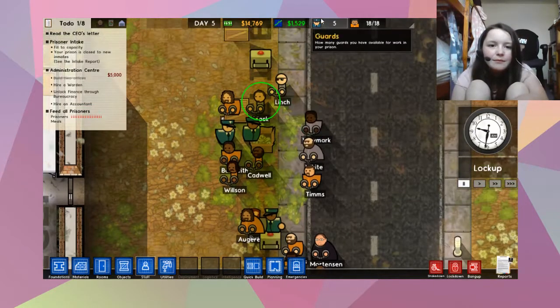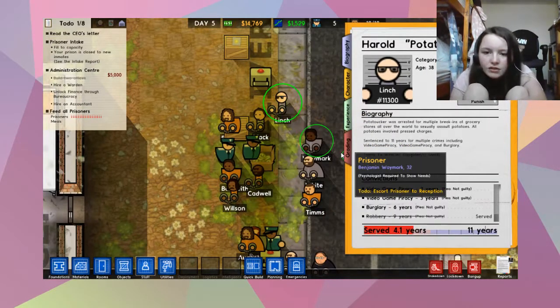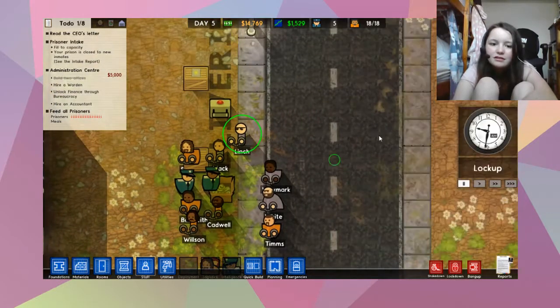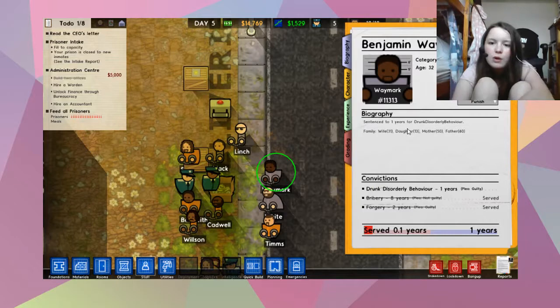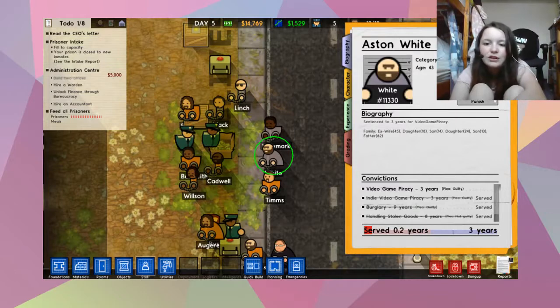Okay. There's Lynch. Patuka was arrested for multiple break-ins at grocery stores all over the world, sexual assault and potatoes. All potatoes involved press charges. Sentenced to 11 years for multiple crimes, including video game piracy and burglary. Benjamin Waymark. He's sentenced to 1 year for drunk disorderly behaviour. And he's got a wife of 31, a daughter of 13, a mother of 50, and a father of 60. Aston White. 3 years for video game piracy.